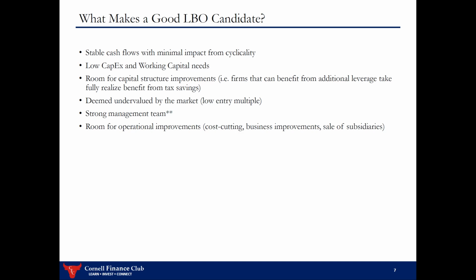And then strong management team. This one's actually debatable. On one hand, you do want a strong management team because ideally you don't want to be spending the time running the company. You want the management team to run the company. On the other hand, a weaker management team means you have more room and more power to make the cost cutting decisions, whereas a strong management team might resist your efforts to cut down on operations.